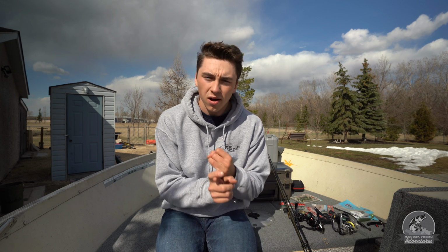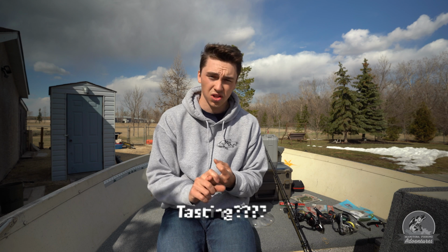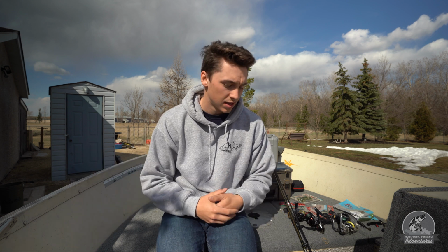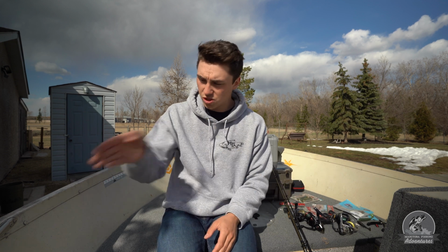So for walleye, there's a few different types of rods, I guess, too. So there's jigging rods. There's casting rods. There's longer action trolling rods. So yeah, there's a whole bunch of different rods for different specific techniques. You don't have to be specific. You can get one rod that does it all, or you can have 10 rods that do each individual thing.